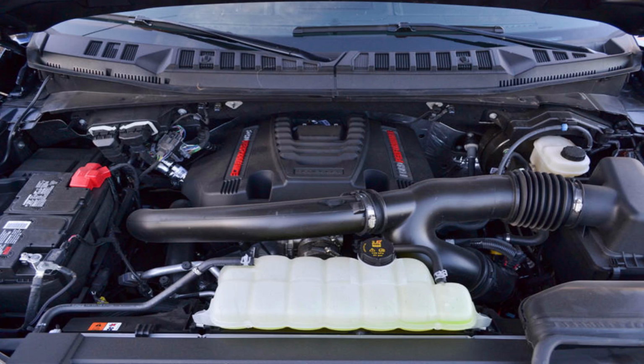So first and foremost with the Raptor, let's get into the engine. And this is a very controversial thing for a lot of people because the EcoBoost has gotten a lot of crap. So if you get a 2017 to 2020 Raptor, you have one engine option. It's the high output version of the 3.5 EcoBoost. It's a twin turbo V6 paired to a 10-speed automatic transmission.